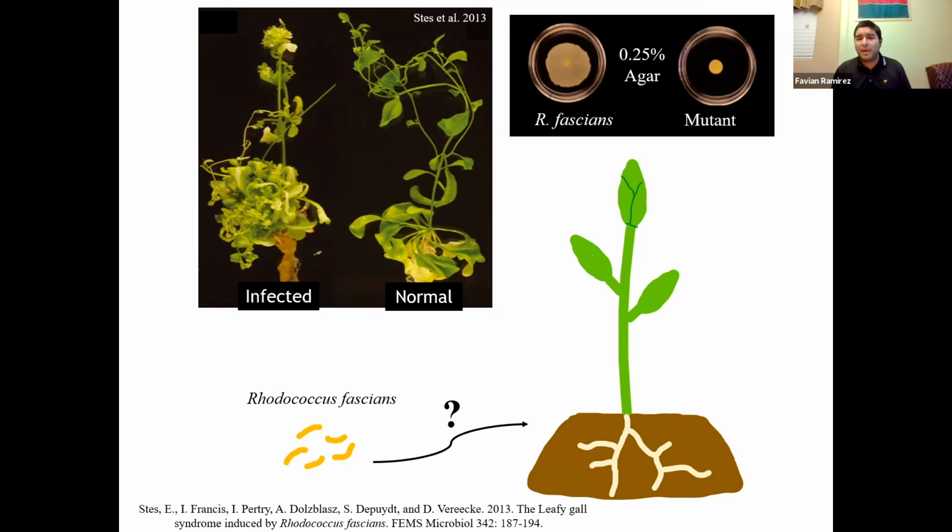So why is knowing how a bacteria moves important at all? Remember, as mentioned earlier, this pathogen has the potential to cause severe economic damage to both ornamental plants and for people who sell plant products for a living, such as fruits and vegetables. So this basic research question of how does a bacterium move can help fill in that gap of how the bacterium gets to its host and hopefully potentially mitigate its spread.